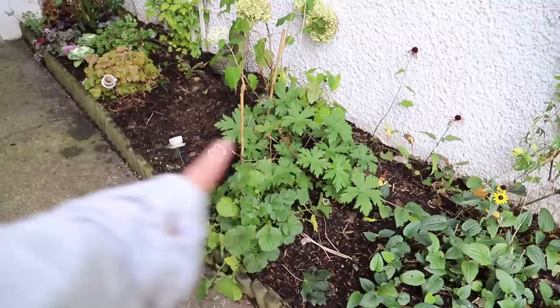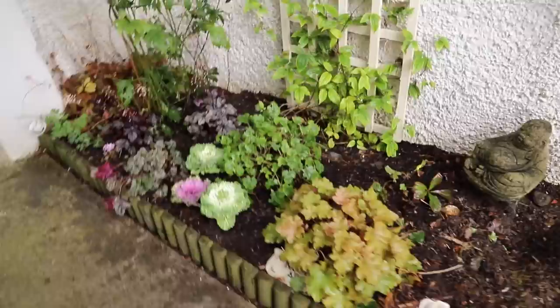What else? Aegeum. I'm going to ask my neighbour to divide that and maybe have two plops of it there. But yeah, this is how it's looking in September, heading into more autumnal vibes. It's very autumnal vibes, but I'm just happy that it looks full. It's not as gappy as it was, and it will fill out.